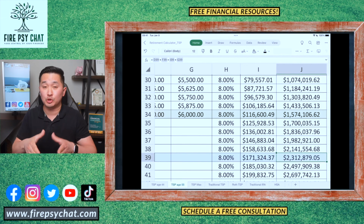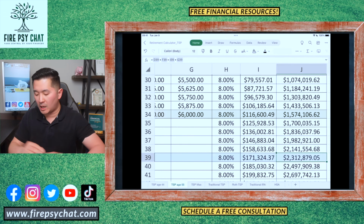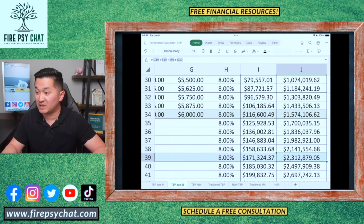The S&P 500 or C fund itself is about 12% in the last 10 years. But I want to make it as conservative as possible. If we get 12% return, hey, that's even better, right?